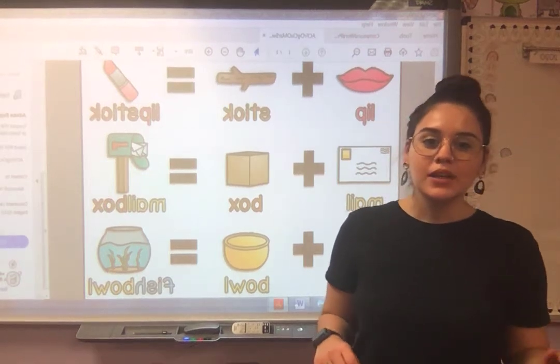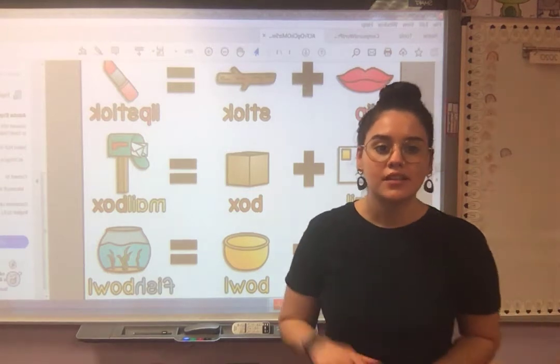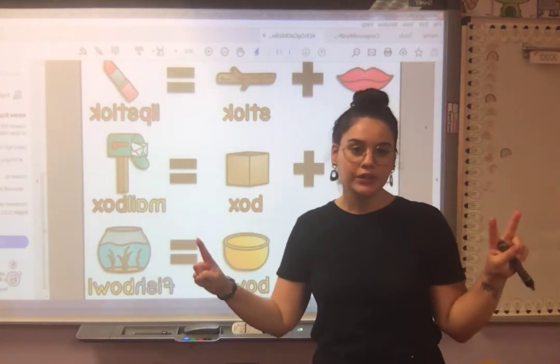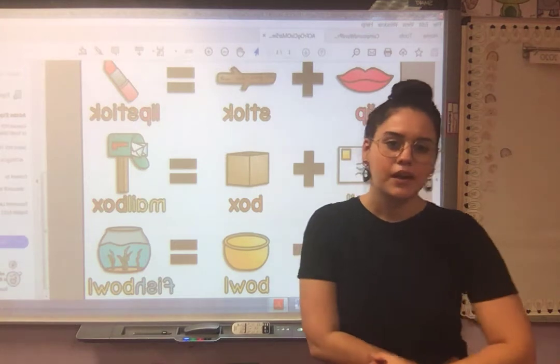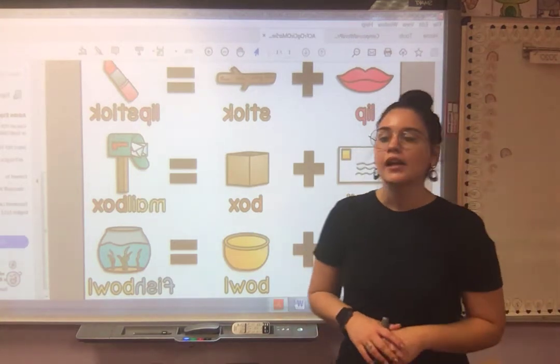Second grade. This week we're going to talk about compound words. Compound words are one word that's made up of two smaller words. So it's one word that's made up of two small words. We're going to be talking about compound words all week, but I have some examples for you.